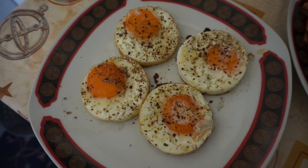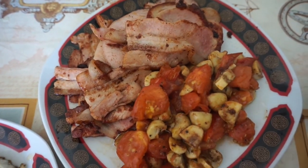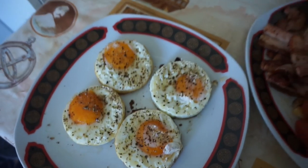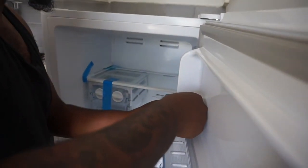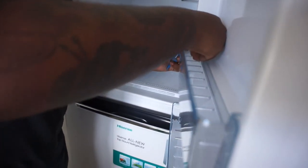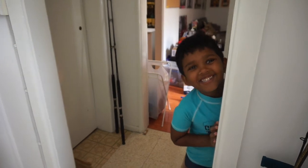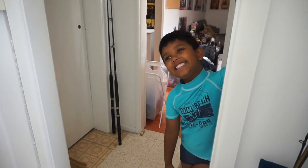How cute are these eggs? Yum. Protein filled breakfast. Score. We have a new fridge with an ice compartment. The most exciting thing ever. But I thought you like pictures. And you say cheese.